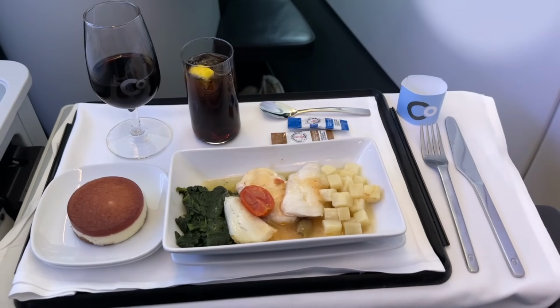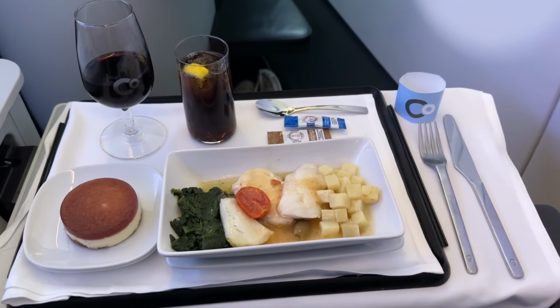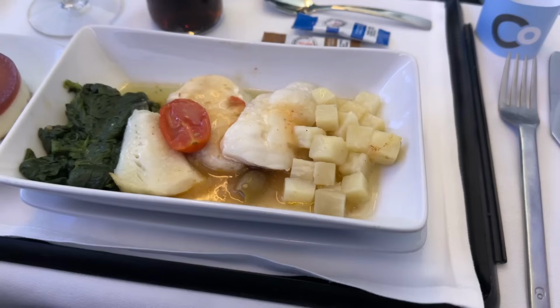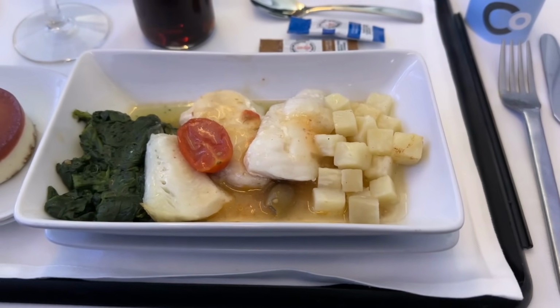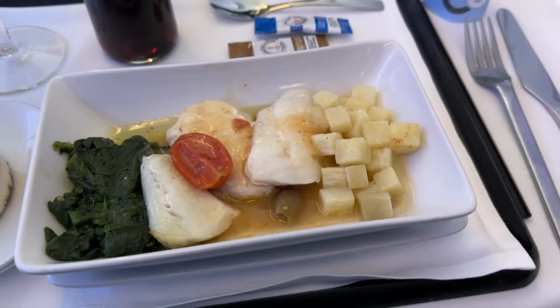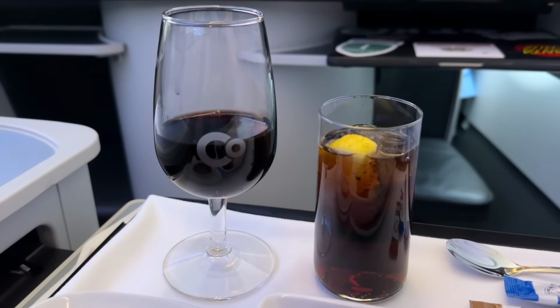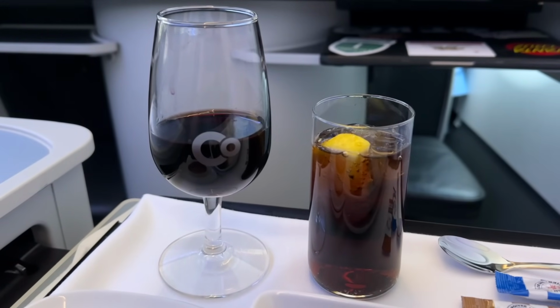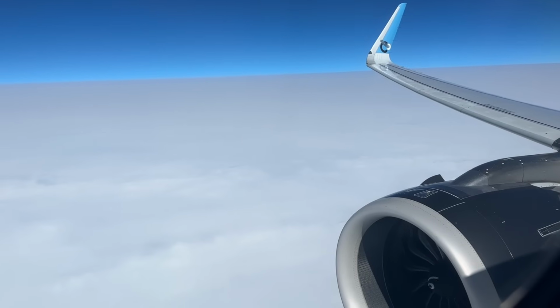Didn't take long, however, until they had finished serving the starters to every passenger and had begun serving the main courses to each passenger. I went with the fish option, which also came with an excellent side of spinach. They topped off my glass of wine. I also opted to go with a nice glass of Coke with a lemon in it to wrap up my meal.